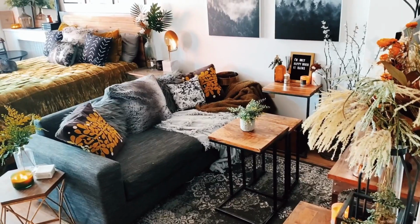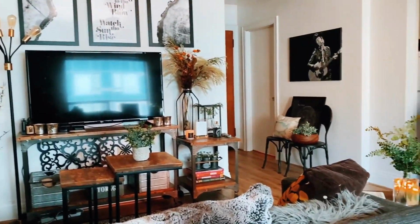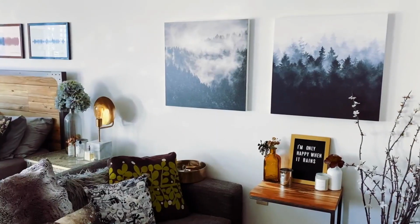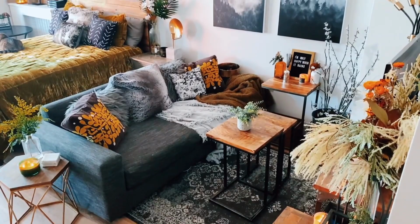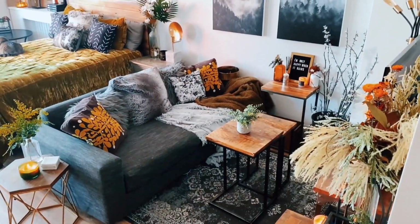For example, my space is definitely on the darker, moodier side. There's a lot of black and white photography of musicians in here, a lot of gloomy weather artwork, various pieces of skull imagery, yet it also feels really warm and cozy. These are all the various characters in the movie of my apartment. And when you add all those pieces together, I would say my movie genre in here is rock and roll horror movie.